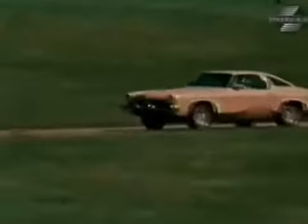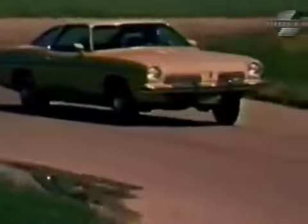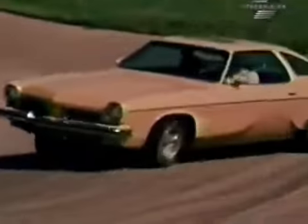Our Cutlass took to high-speed cornering on the track better than it did to the tighter turns through the pylon. Even with the additional weight from the big engine, the front end hung in well through all the corners. Riding characteristics were excellent.